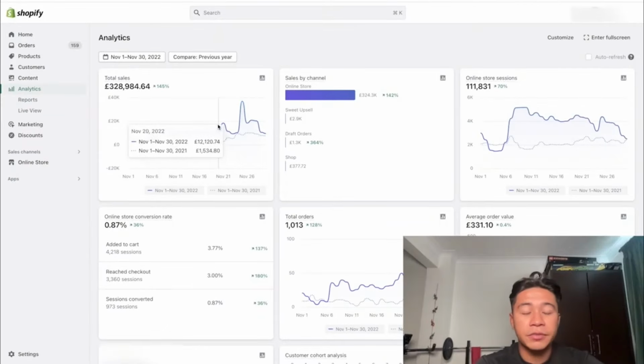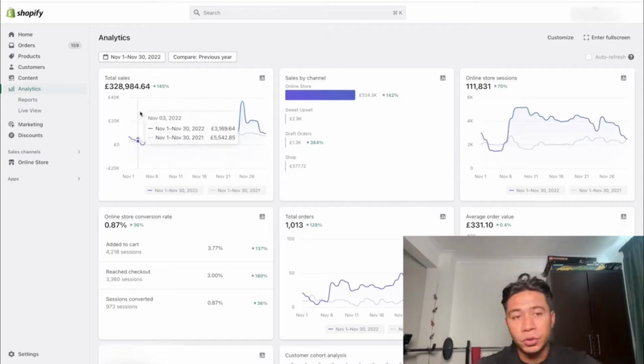As you can see, I did £328,000 in 30 days in the month of November. This is a key month because it's Black Friday. This amounts to around $400,000, which was a crazy month.